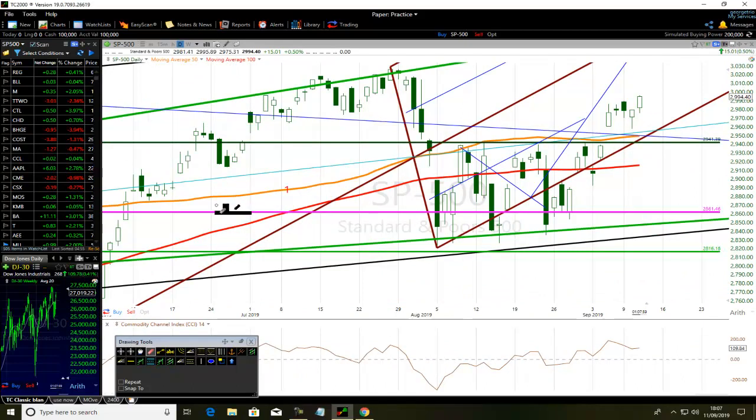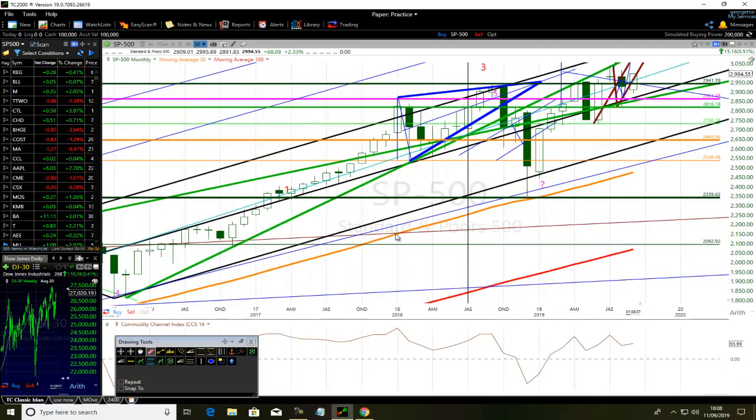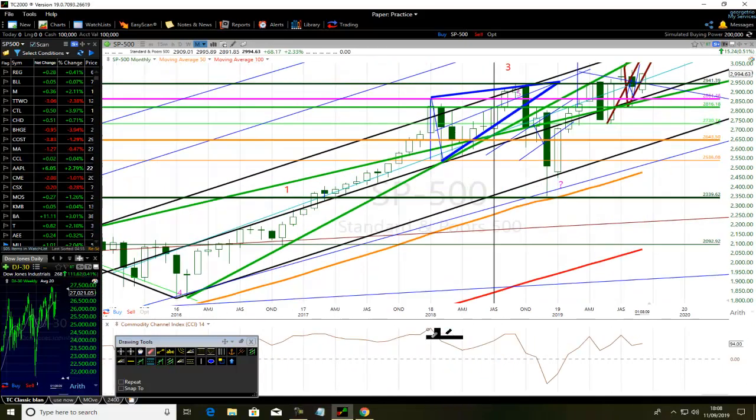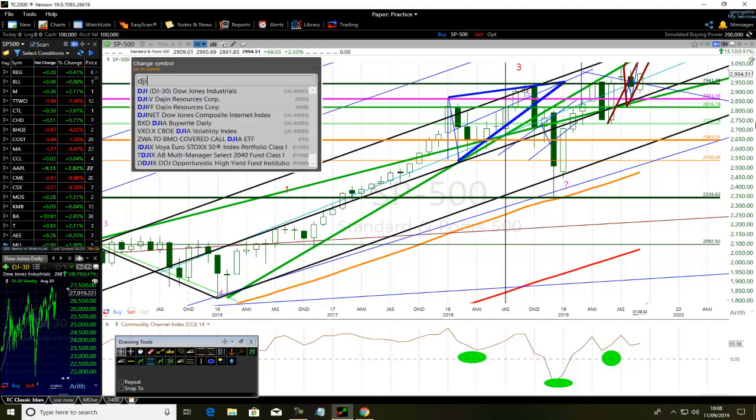So we are looking at the S&P 500, and I was on a monthly chart. The same pattern we see looking at the CCI, period 14, on a monthly chart: we see this distinctive bullish chart pattern, an inverted head and shoulder chart pattern for the S&P 500. The same thing that we see for the Dow Jones Index.